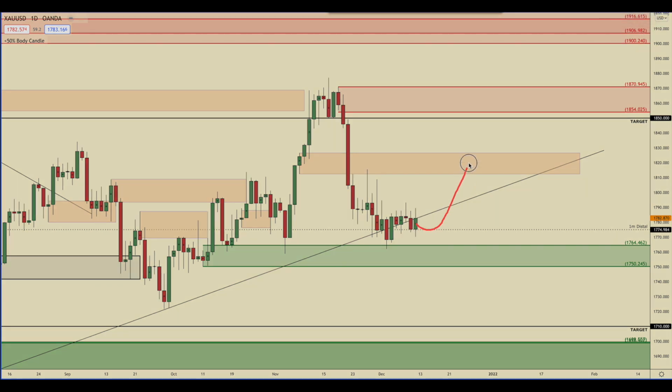If you do get in long, I would target 1850 or maybe just 1810 right before this flip supply zone right here. If you're going to get in short, I would target 1710. Even though I don't really recommend shorting gold right now, I do think it's possible it could go lower, but we are, like I said, in this overall weekly area of demand. So I'd be very, very careful getting in short.